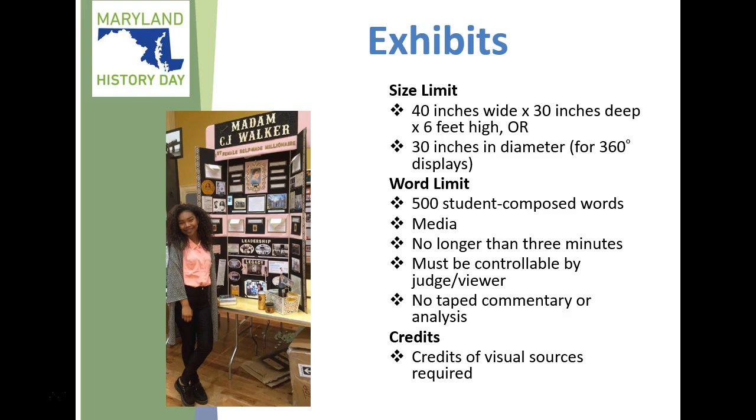There is a word limit: 500 student-composed words on the board. That does not include quotations, and it does not include credits of any visual sources. However, if they have a caption under the source that is longer than just a brief credit, saying what it is and where it's from, that does count towards the word count.